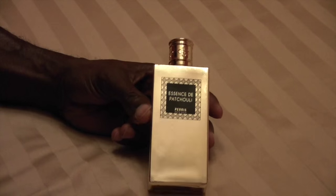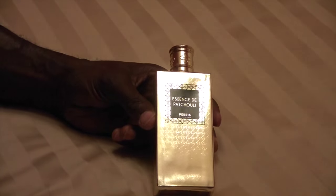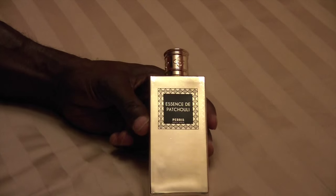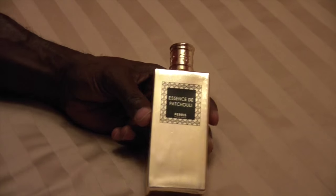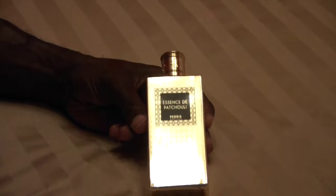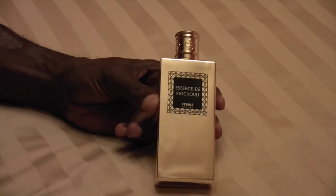The scent is beautiful. Longevity is incredible. Sillage is incredible. So you draw your own conclusions. Do what you got to do. See what you think. I love this. Very unique, very long-lasting, very tenacious, and a friggin' beast. Done! That's all I have.